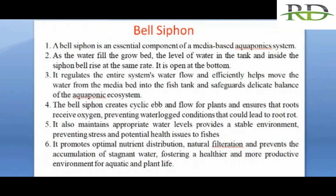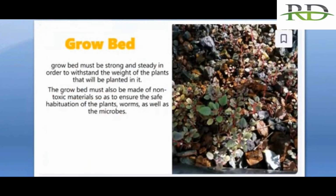Next, grow bed. A grow bed is nothing but a bed in which we have plants. It must be sterile, and this should be non-toxic to the plant. Suppose you have a bed made up of stones or gravels. Anything that holds the plant is called the grow bed for plants.